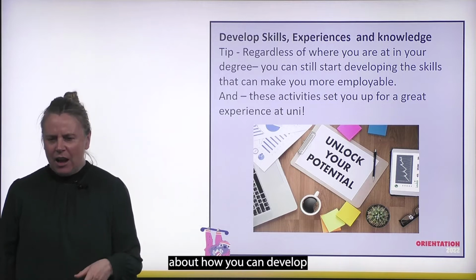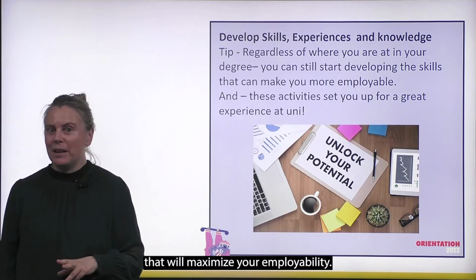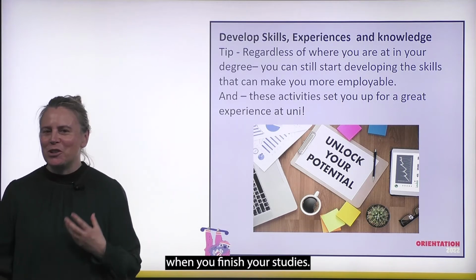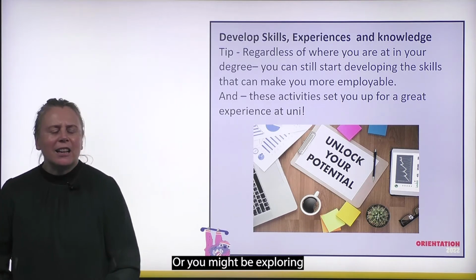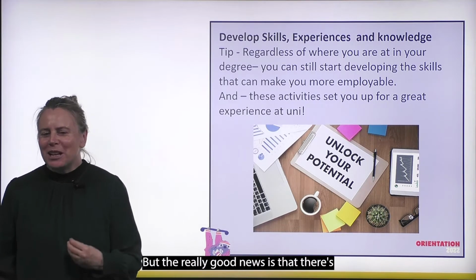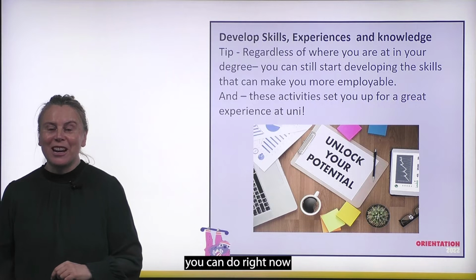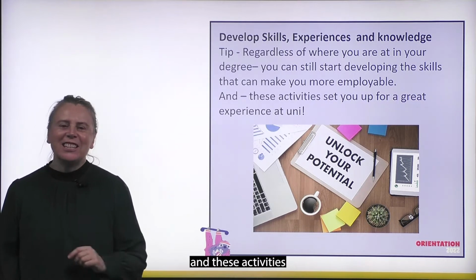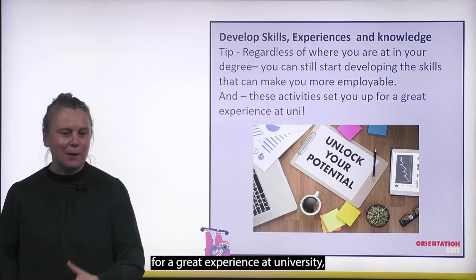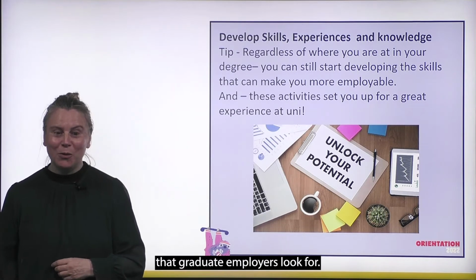So we're going to talk about how you can develop the skills and experiences that will maximise your employability. And again, you might be someone who's got a really clear idea about what you want to do when you finish your studies. Or you might be exploring the many career choices and options before you. But the really good news is that there's some really quick and easy career activities you can do right now to get yourself started. And these activities will also set yourself up for a great experience at university, all whilst you are building the skills that graduate employers look for.